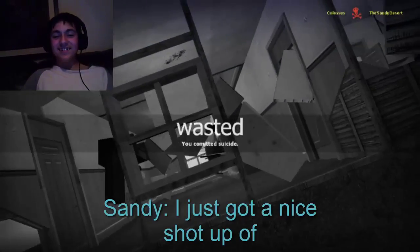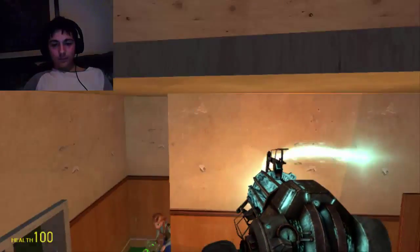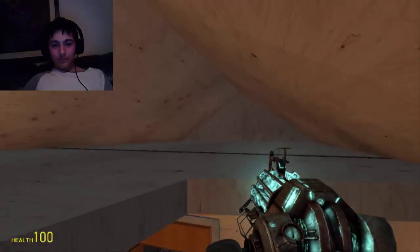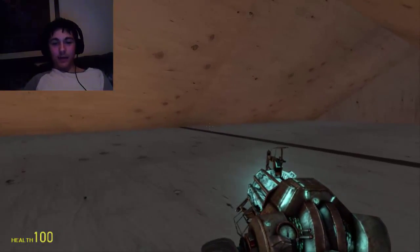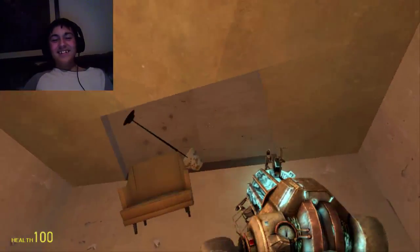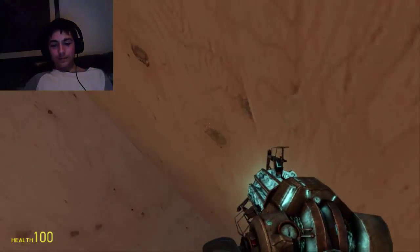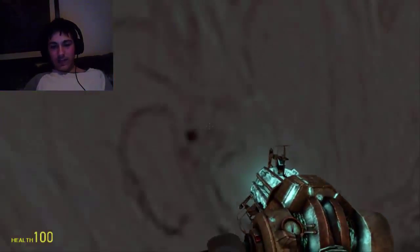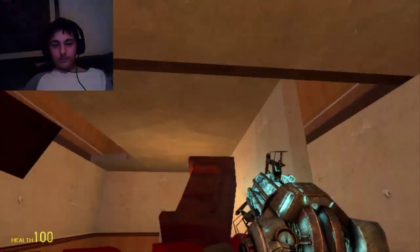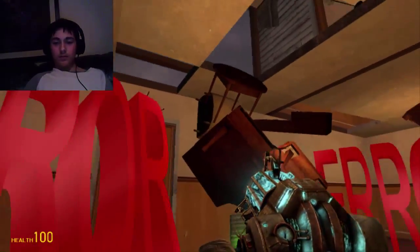Well now, I just got a nice shot of Anna's skirt. Why are you stuck in my roof? You have a nice attic up here. I do. I didn't know I had an attic. Yeah, you got an attic up here. Oh, I wonder, do I have a basement? No, it doesn't look like I have a basement. Oh, got a bit of a problem up there. Let's bring this down here.